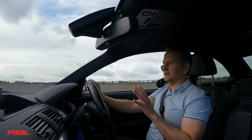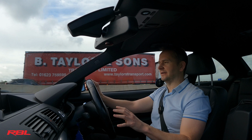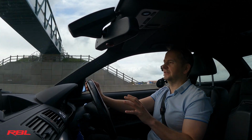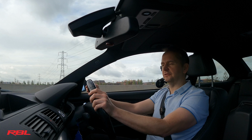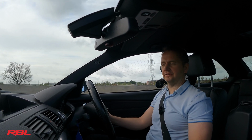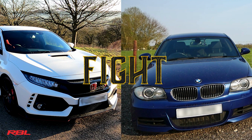And the Civic, it's a strong engine. It does feel very strong. However, it does have a bit of lag. This engine, the great thing about it is it's always ready to go from about 1800 revs. But it does tend to run out of steam by about 5,500, whereas the Civic will pull all the way through to the red line. So I just wanted to give it a quick run and see how they pitch up against each other. Fight!